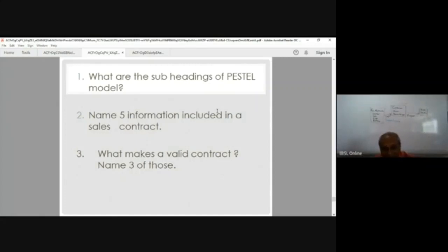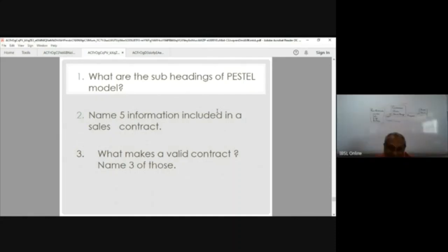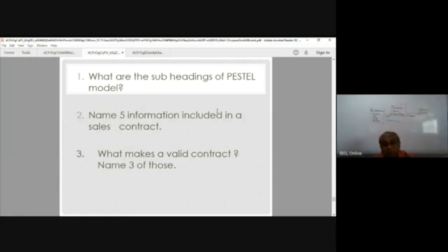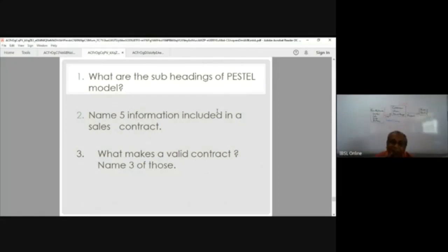Payment settlement. Product or service, yes, product or service or goods. Description of goods. Method of settlement. Like that, you can name 5 pieces of information.